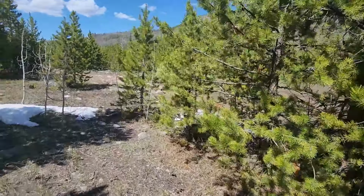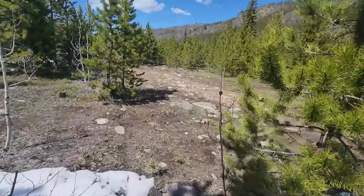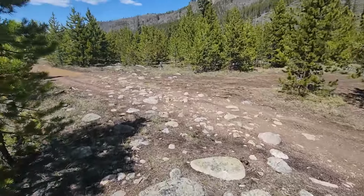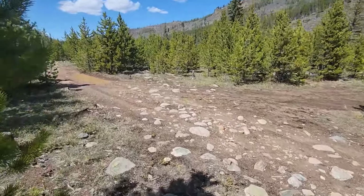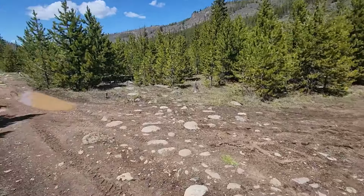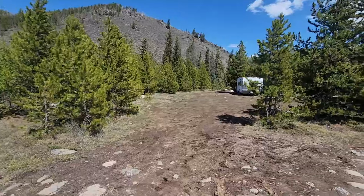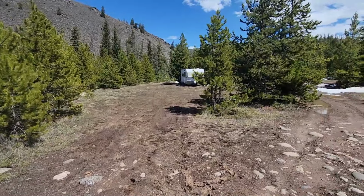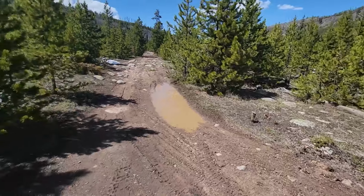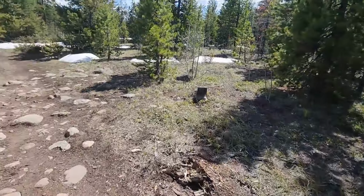So we're just kind of surveying the area, make sure it's safe to stay. We don't need some weird meth junkie coming in here at night. All right, we'll head back in a minute. See, they got a pallet out in front of it. All right, we're gonna head on back towards the camper, or towards the truck.